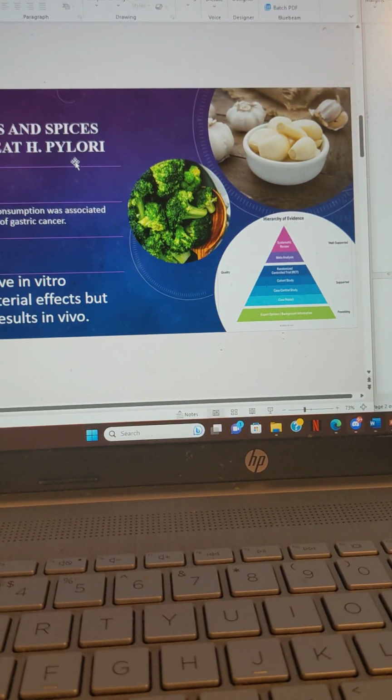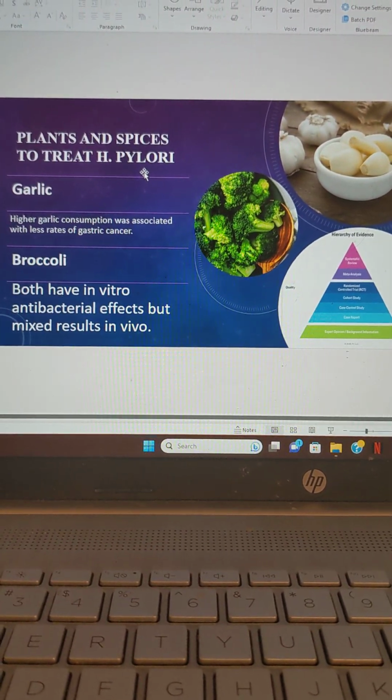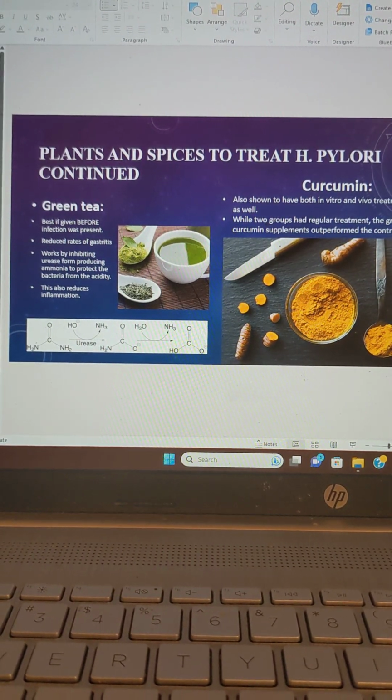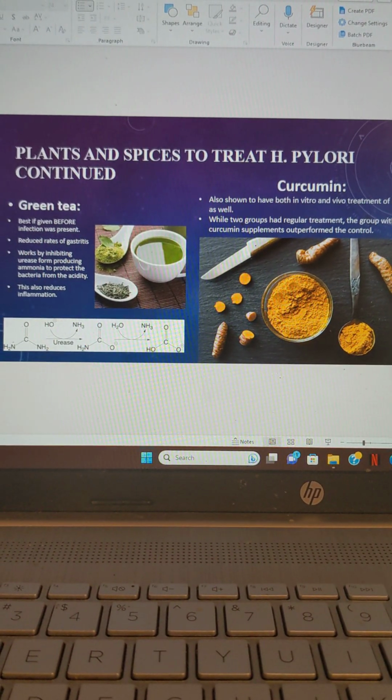trials, which is where you put it in a living creature, either a human or a rat, had very mixed results and weren't very reliable versus chance. Stronger evidence supports the use of green tea and curcumin.